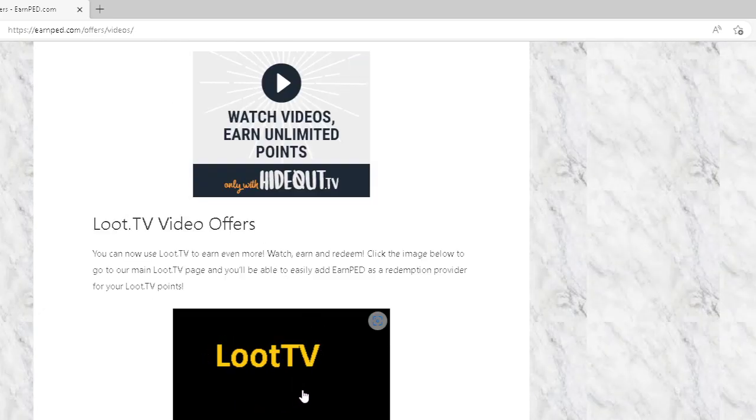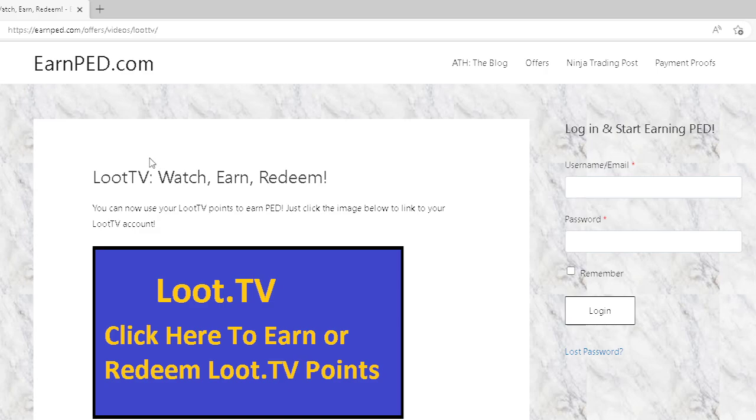So if you see this black logo with yellow lettering for Loot TV, if you click that, it takes you to the actual Loot TV page. So the actual URL, if you want to go directly to it, is https://earnped.com/offers/videos/LootTV. So if you just want to skip actually clicking through everything, again, that's earnped.com/offers/videos/LootTV.